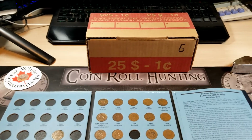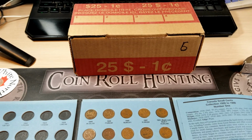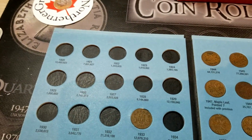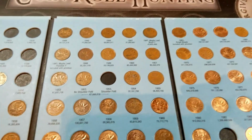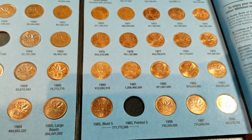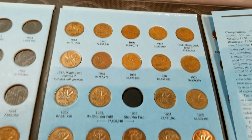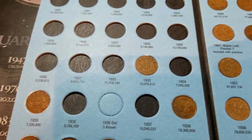Welcome back to episode 6, box 6 of the Canadian Small Cent Penny Hunt. We are trying to get all of the pennies from 1920 complete set all the way up to 2012. So this book covers from 1920 up until I believe it's 1988. You see we're just missing a few of the tougher ones to get the varieties: the 1985 pointed 5 and the 1953 shoulder fold. And then, of course, the earliest ones as well.